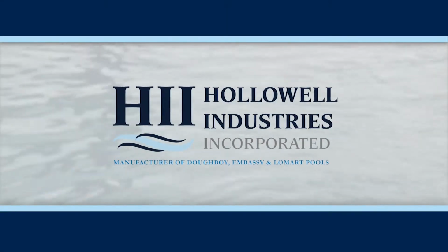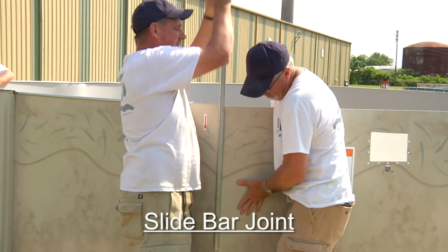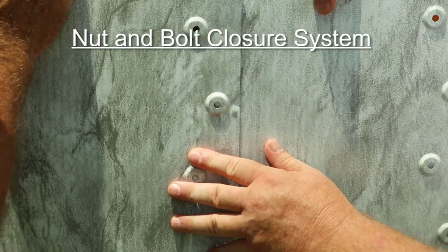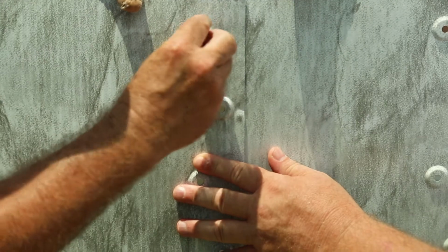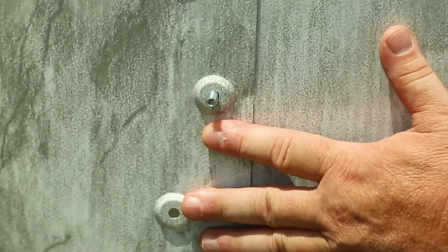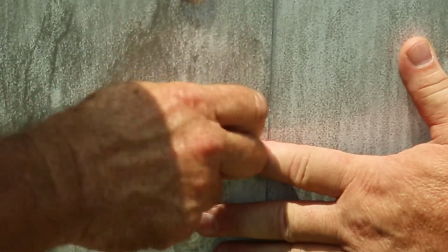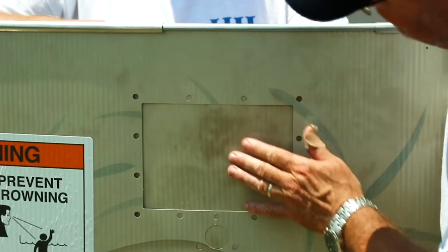HII manufactures several brands. As previously shown, one of our brands uses a slide bar joint to connect the wall, while our other brands use a nut and bolt closure system. This fastening system provides excellent strength and wall stability and has pool wall ends that virtually snap in place for proper alignment during assembly. This design also positions the bolt heads to be flush with the inside of the pool wall for a smoother liner installation. Matching pool wall cover plates are provided with pools that have 2 skimmer openings.